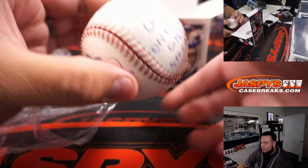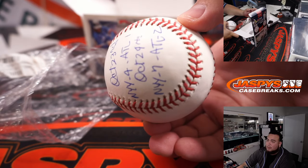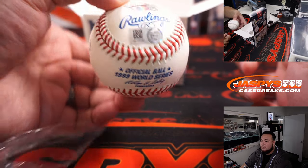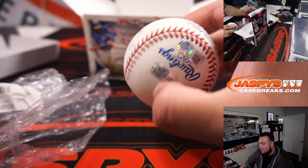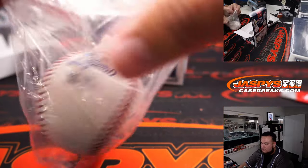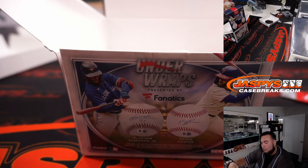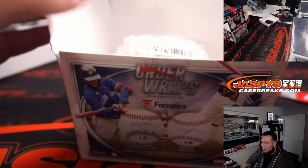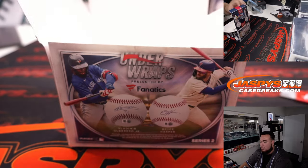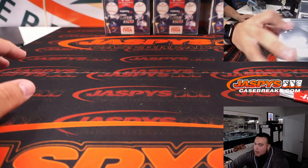One second, just to show you guys right there again. That is pretty awesome, just inscribed all around the baseball. I guess the series win in 1999. That's an awesome one for a Yankee fan right there. Yeah, that's for sure. So there you go. Very nice. Another Joe Torre, but this one is a multi-sign, 1999 World Series. All right, cool. All right, well, that was halfway through, guys.